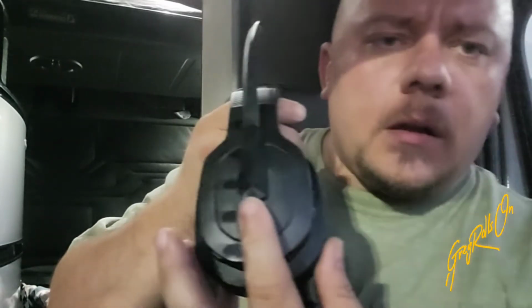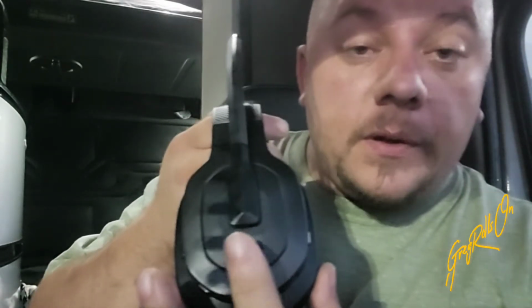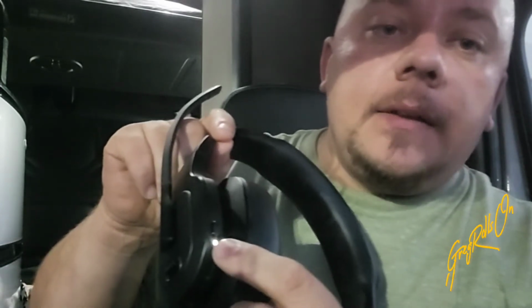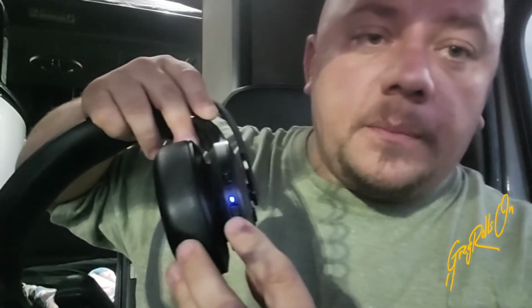You push that rocker switch up and then down for volume up and down, and then you push in on it to answer phone calls and hang up on calls. Here's your power button on this side, and on the back side you've got your Bluetooth pairing button, and then you've also got the active noise canceling button. Okay, so there's all your buttons. It is ambidextrous. You can wear it on either side.